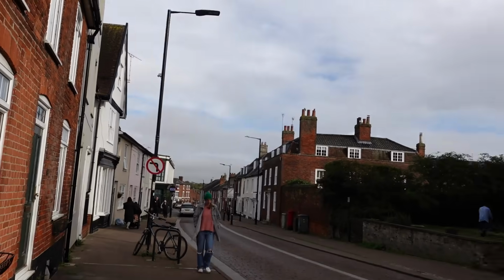I'm a bit further down the street now and it's not as busy, and it's just so tranquil, and there's a nice church and everything. This is so nice. I love it.